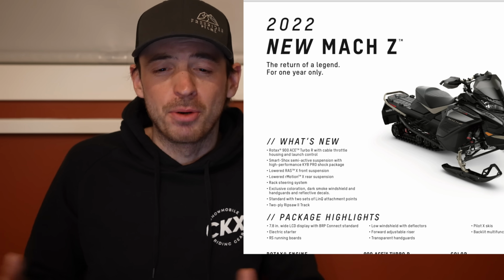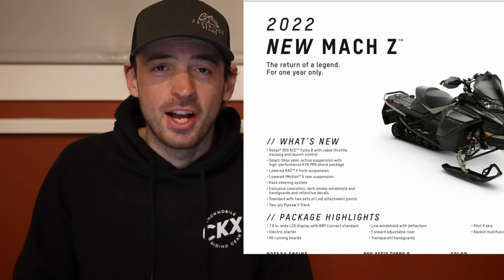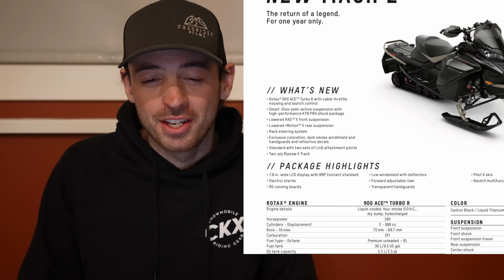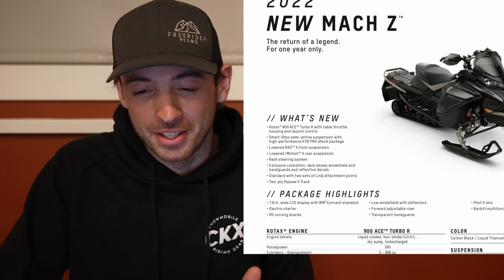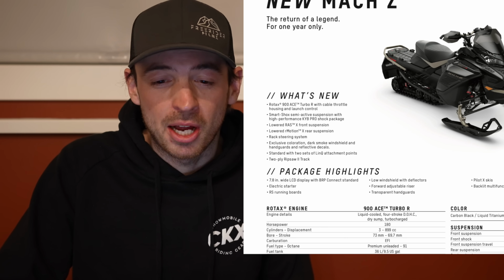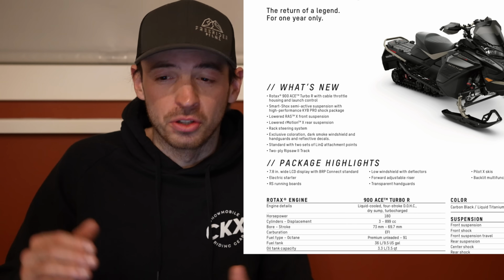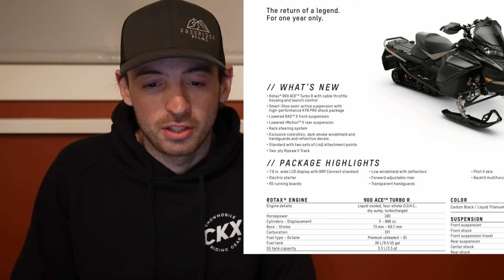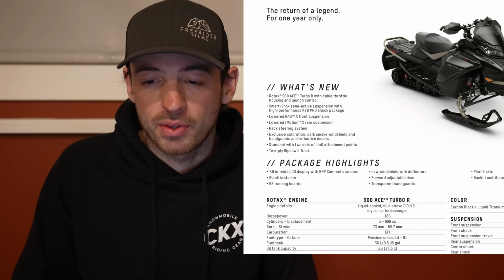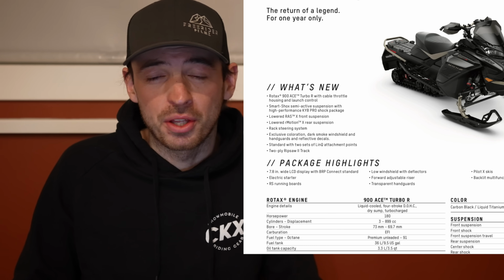All right, next you got the Mach Z. Pretty cool that Ski-Doo brought this sled back this year. I know the fans have been itching for this for years. They always think it's coming, and this year they delivered. They brought it out, 180 horsepower, Turbo 900. You've got launch control. It's lowered. It's got smart shocks. It'll just be a really fast sled, and it's pretty cool they brought it back.